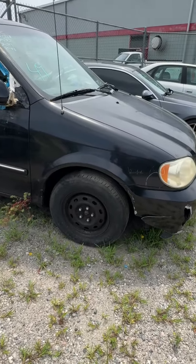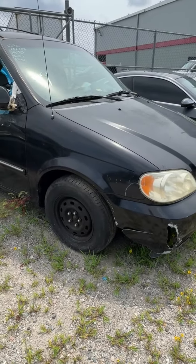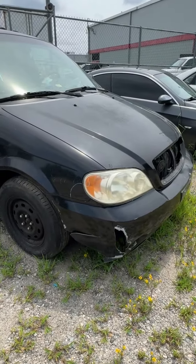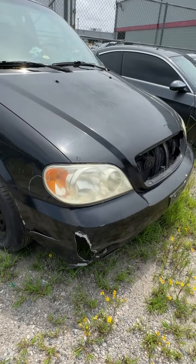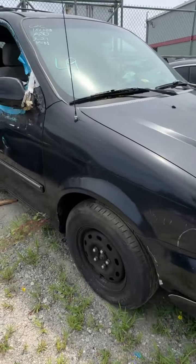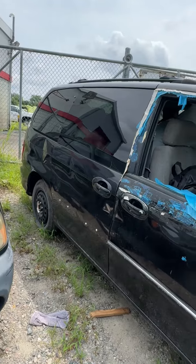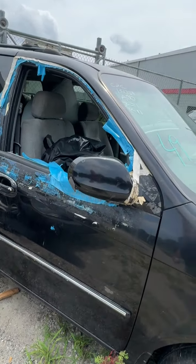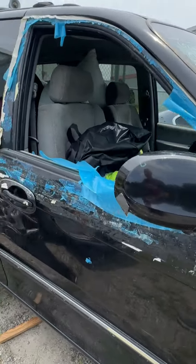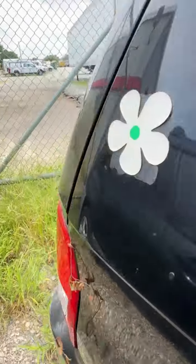Lot number 49, this is going to be a 2005 Kia Sedona. All right, on the minivan. No key on it. You can see the damage right here on the Kia. Grill is missing there. Bumper trim has issues. Trim down the side and some dings and dents all the way down on it. Window appears to be broken out. As we come down, let's take a look at the back end, see if she gets a little better back here.